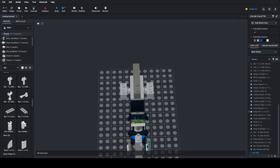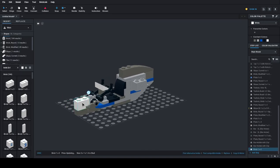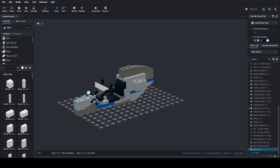all with varying piece counts that don't really matter in the long run. But yes, I am dead serious. No, this is not satire, even though it seems like it.